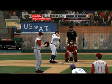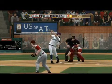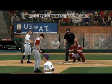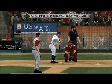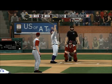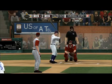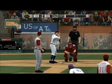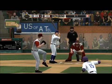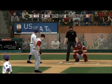Well, we're going to keep an eye and see how aggressive they're going to be to try to get back in this game. Speed out there at second base. Let's see if they put a potential double steal on it. First pitch was a strike. 0-1 now.